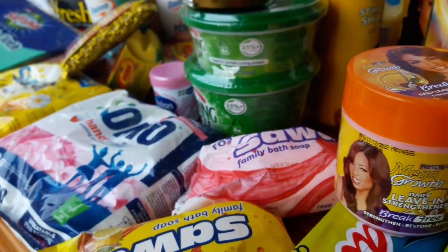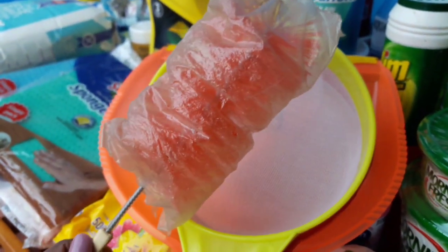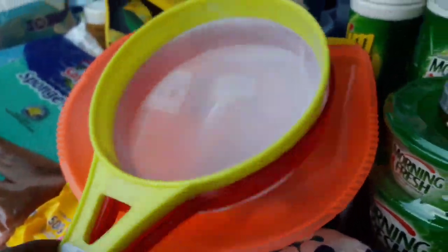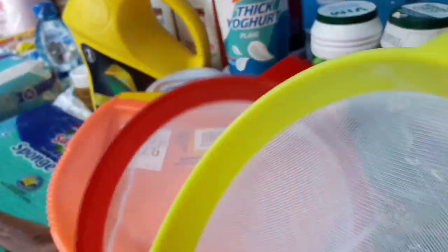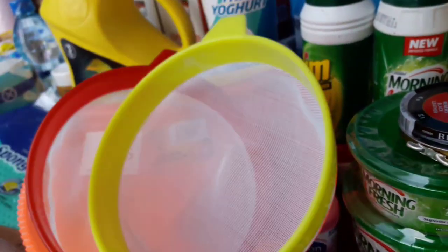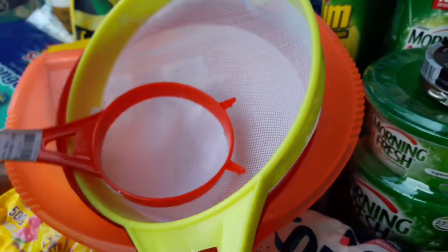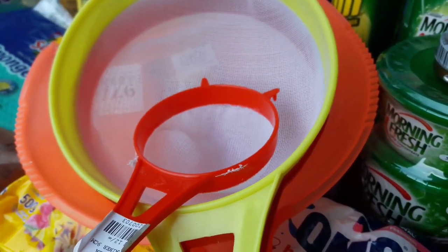So moving on, other things that I bought is this bottle cleaner. It's a brush for cleaning the bottles. It's really nice. I think it's 45 shillings. I got sieves for sifting flour when I'm cooking, these ones, or washing rice. And I also got a new dustpan. They keep breaking, so I got this one for 97 bob. Yep. I also got a smaller sieve for tea, African tea, which goes for 12 shillings.